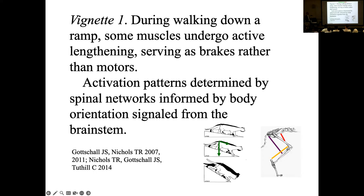But to piggyback on what I just talked about with the Inman slide, for the first vignette: during walking down a ramp, some muscles undergo active lengthening, serving as brakes rather than motors. So muscles can actually switch roles. And you saw the ankle extensors switch roles during ordinary locomotion. First, they act as brakes, spring-like brakes to interface with the ground, and then they act as motors to propel us. But these patterns can actually change depending on the motor task.